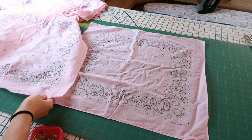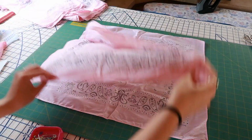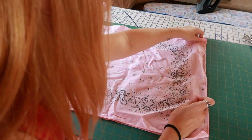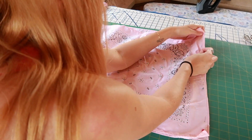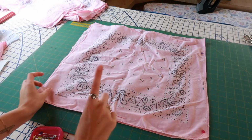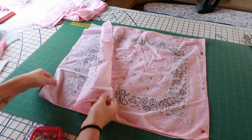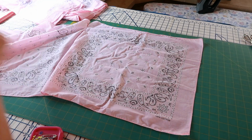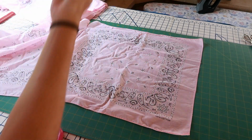We're going to set the bodice aside, and now we're going to start pinning all of our squares together. So again, we want to focus on right sides together. My bandanas had this really helpful 100% cotton mark in the right hand corner, which told me what the right side was. So I just made sure to match those up on all of my squares.